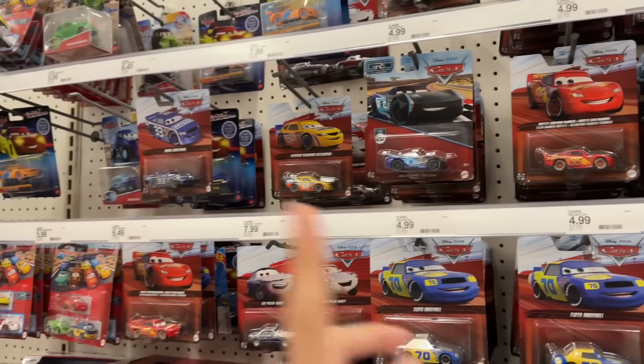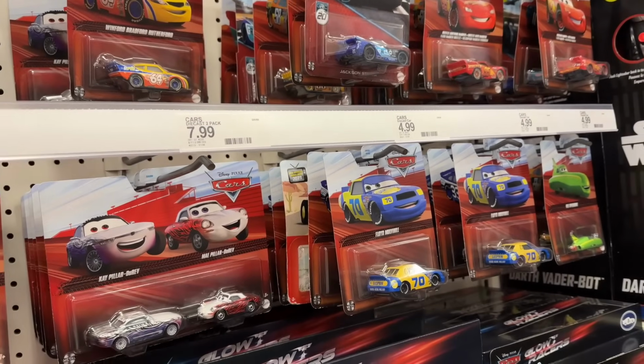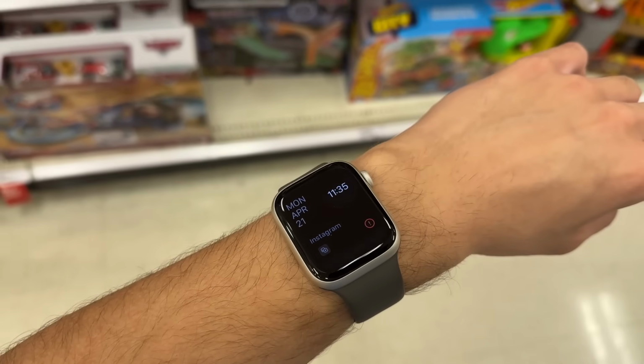It's crazy how quickly these things sell. I'm back and a lot of them are missing already. Like one of the fishtails is gone and a couple other ones. It's insane. What is it? 11 in the morning? 11:35?